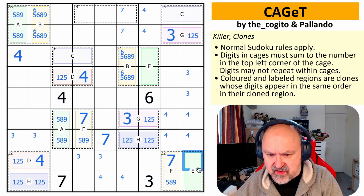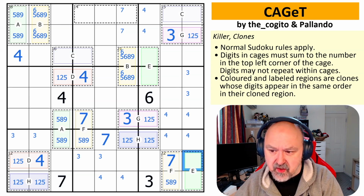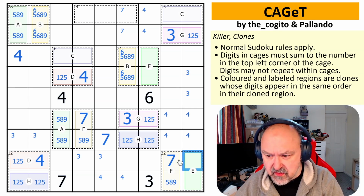1, 5, 7, 9 is possible. 2, 4, 7, 9 is not possible. I can't put a 4 in this cage. So what is it? Well, I've got the 7. There must be a 5 in this cage. So it's 1, 5, 7, 9 or 2, 5, 7, 8.